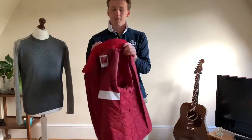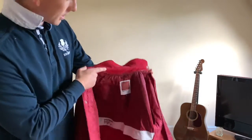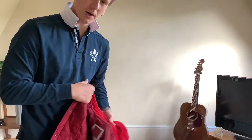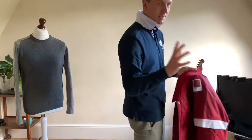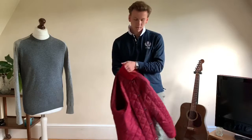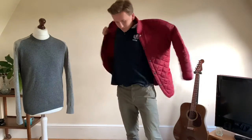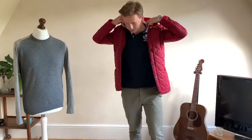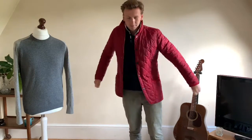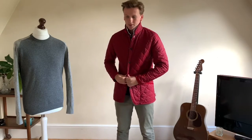But you can see here, in a way, you can see how it contrasts. It doesn't quite match. It's just my OCD. It's fine, but if it was a shade darker, it would be absolutely perfect. But this is what I feel, and going up another little whim here, is the greatest quilted coat Barbour have ever made.